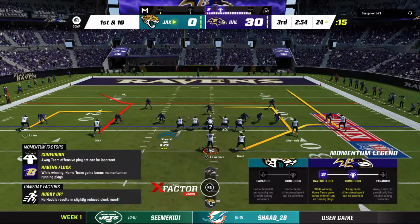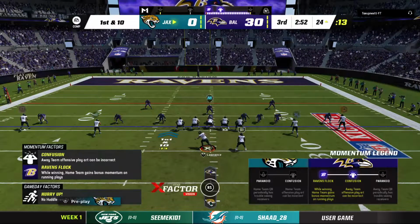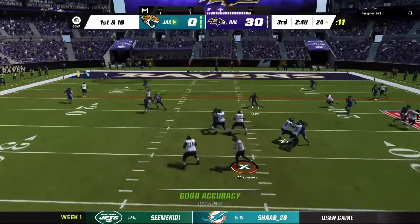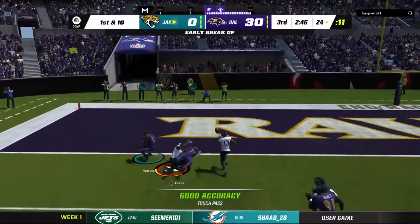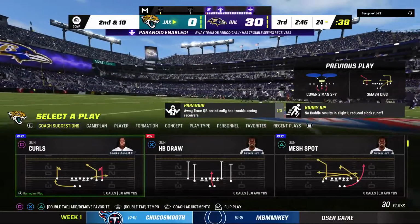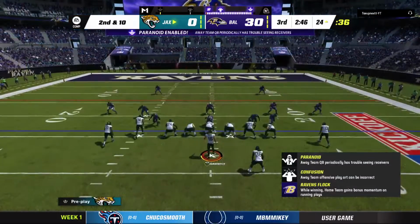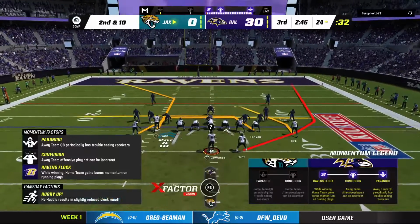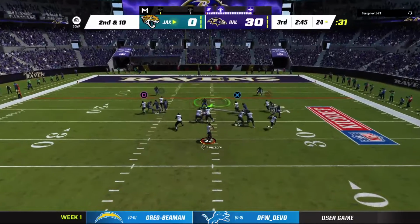1st and 10. Lawrence. Oh, he dropped it. And that's pretty indicative of the way this one's gone. 2nd and 10, 3rd quarter of the season opener. Here's Lawrence to throw.